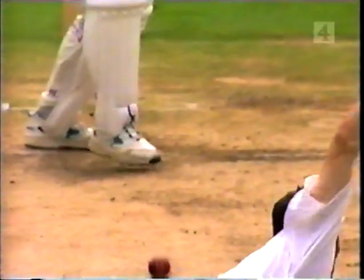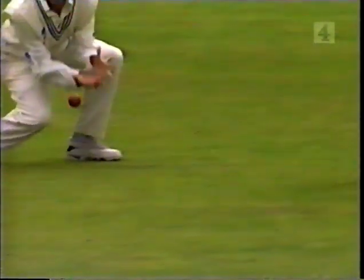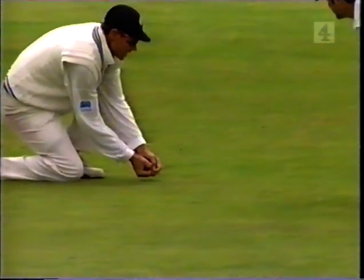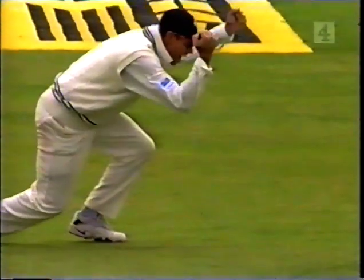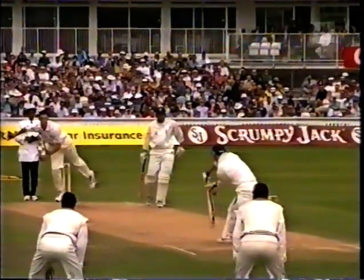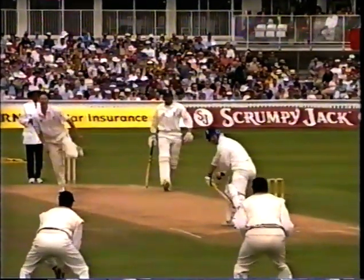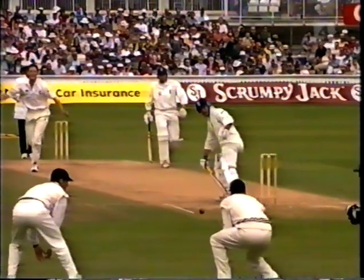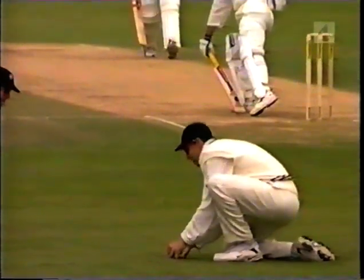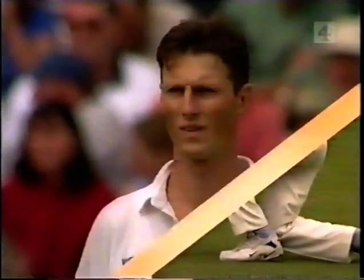Just watch the way this catch is taken. You would never have a better example of how one should wrap one's hands around the ball. We've had a lot of great slip fielders over the years, and Stephen Fleming, the way he's caught in this particular series, has shown the way it should be done. That is a classic example.